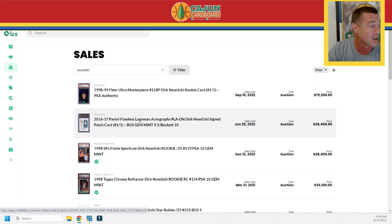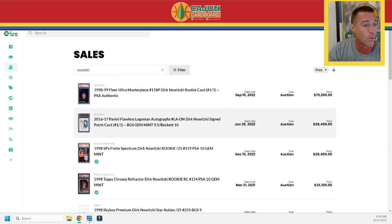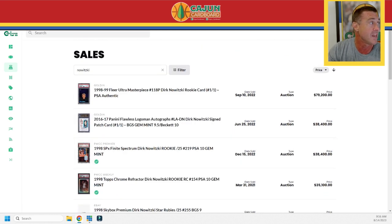But that is the highest selling Dirk card ever. But getting back to it, Dirk wins again, man. It's his Skybox Star Rubies PSA 6, which is in the top 10. It's squarely in the top 10 of the highest selling Dirk cards that have ever occurred.